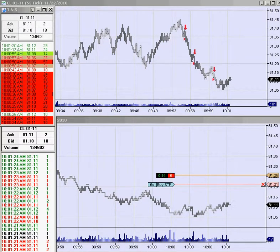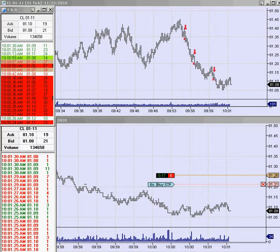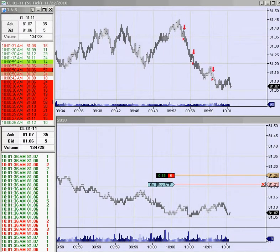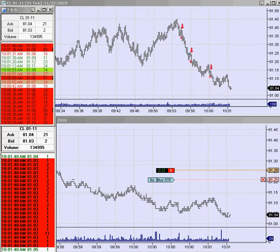Okay, 05 is the low here. We really want to get below this. There we go. Okay, now the question is, oh, wow, slam below. Slam down below. Good job. We hit some stops. We got stops.